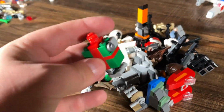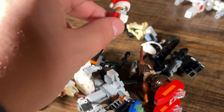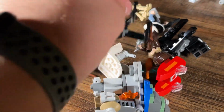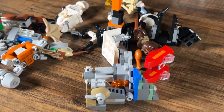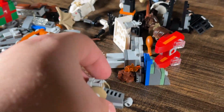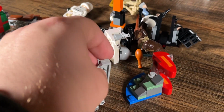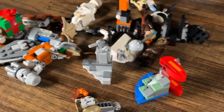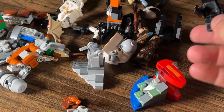What is cool is we got the Christmas Gonk present. I think that's fun. We got the Porg with the Santa hat. That's our second Porg. But then we've got like another X-Wing. You know, more of kind of the same. I really like the snail tank. I think that one's pretty cool. But yeah, overall, just kind of more of the same. More turrets, more Star Destroyers, stuff like that. But no exclusive minifigures, which really sucks.